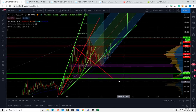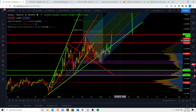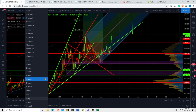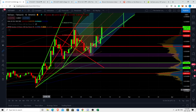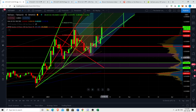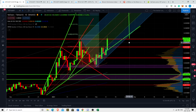Because look, VeChain has been in what I would describe as a very macro ascending triangle. How long has VeChain been in this ascending triangle for? Let's look at the daily here. This is what we want. Here we go. So let's put it here to here. VeChain has been in this ascending triangle for 47 days. 47 days VeChain has been in this ascending triangle, and we just made a higher high, a macro higher high. We're breaking out bullishly. This is a big deal.